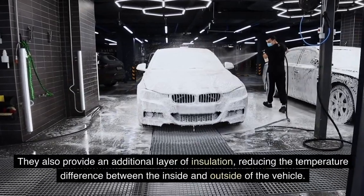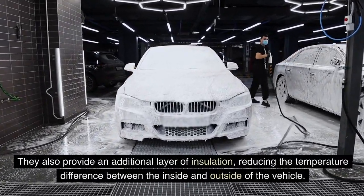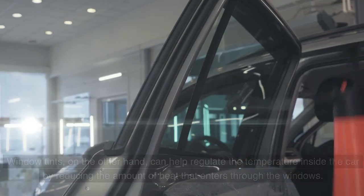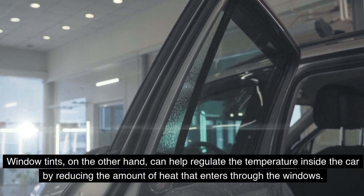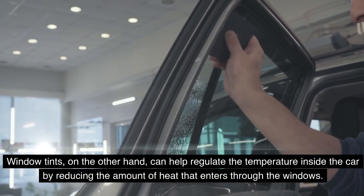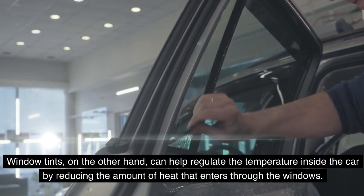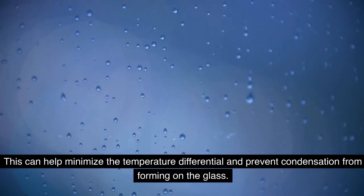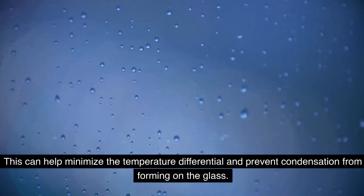They also provide an additional layer of insulation, reducing the temperature difference between the inside and outside of the vehicle. Window tints, on the other hand, can help regulate the temperature inside the car by reducing the amount of heat that enters through the windows. This can help minimize the temperature differential and prevent condensation from forming on the glass.